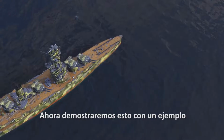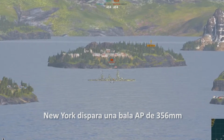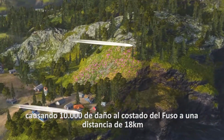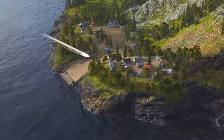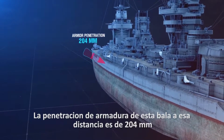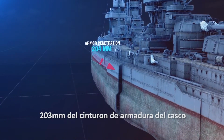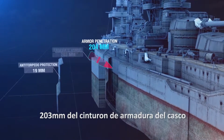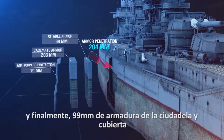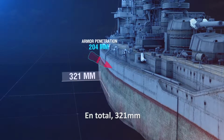Now let's demonstrate this with an example. New York fires an armor-piercing 356mm shell, causing 10,000 damage to the side of Fuso from a distance of 18 kilometers. The armor penetration of this shell at such a distance is 204mm. At the point of impact, the shell will meet 19mm anti-torpedo protection, a 203mm casemate armor belt, and finally a 99mm Citadel armor deck. In total, 321mm.